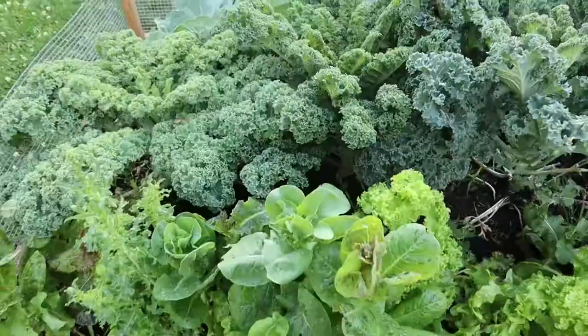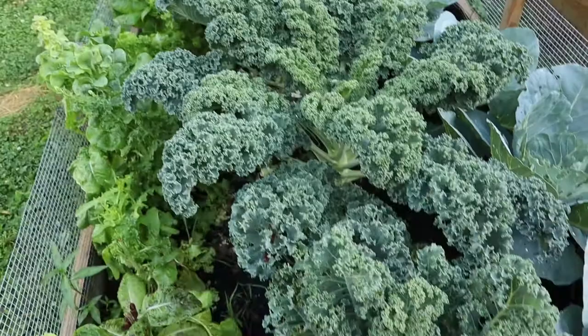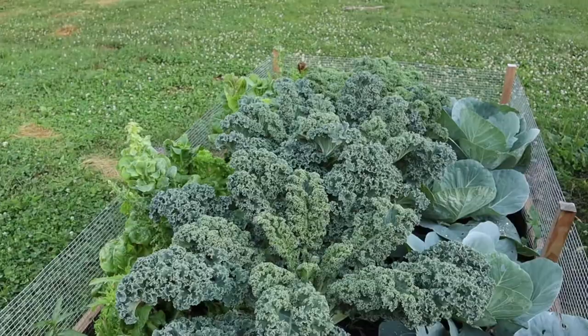My kale is still doing good. But it was really funny because I planted kale this year thinking that I would be using it, and I did use it for one dinner. And as soon as I tried it, I'm just like, you know what? I don't think I really like kale. So there's that. This has become the glorified rabbit salad bar, and they very much enjoy it.